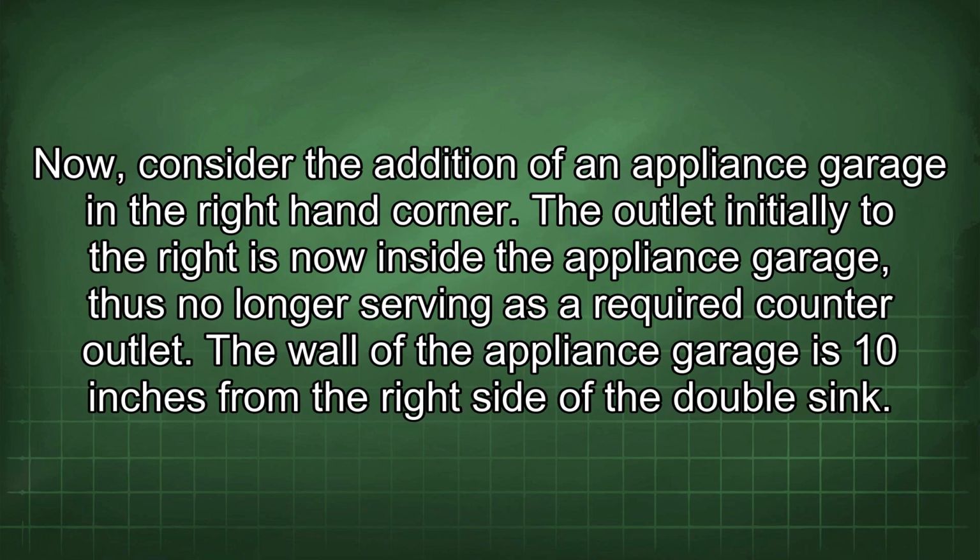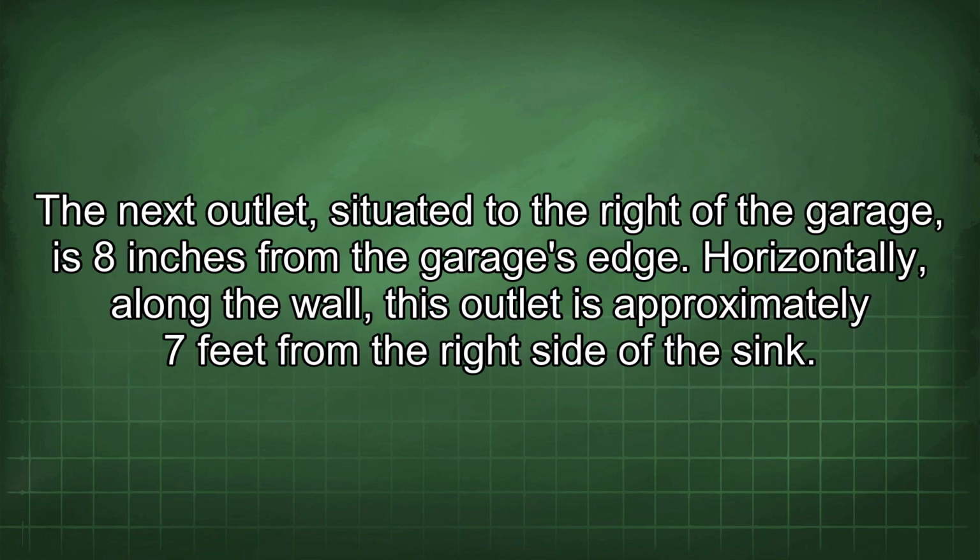Now consider the addition of an appliance garage in the right-hand corner. The outlet initially to the right is now inside the appliance garage, thus no longer serving as a required counter outlet. The wall of the appliance garage is 10 inches from the right side of the double sink. The next outlet, situated to the right of the garage, is 8 inches from the garage edge. Horizontally, along the wall, this outlet is approximately 7 feet from the right side of the sink.